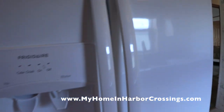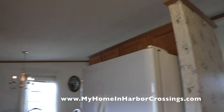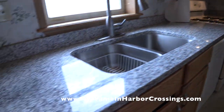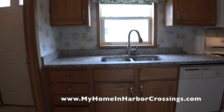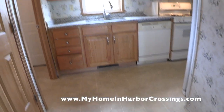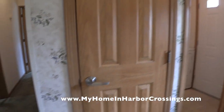Everything you see, the appliances are included. That's the Frigidaire side-by-side refrigerator and the microwave and the stove oven and the dishwasher. Again, the gorgeous countertop. Here's a view from a little bit farther away and vinyl flooring in the kitchen. A great little window to peek out.